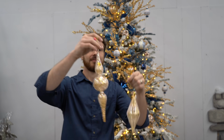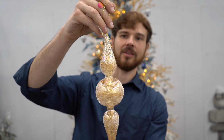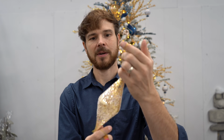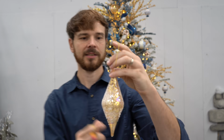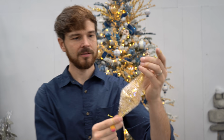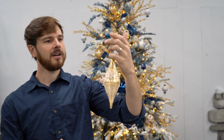Now we're going to add a few of our iridescent beaded gold finials. These are beautiful, they are transparent, and they've got a lot of luster to them just because of that iridescent finish on the outside, but they have a really nice texture that almost makes them appear frosted in some ways and not in another.